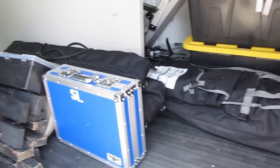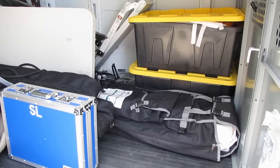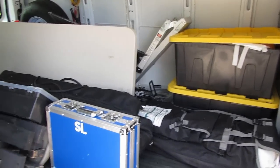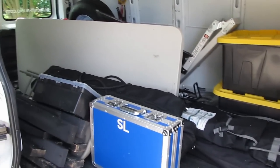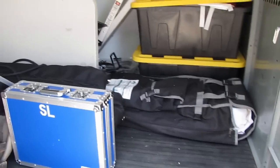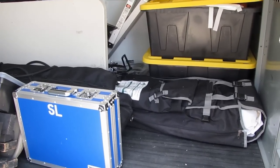And we used to put all this stuff into the trailer, but with space being a premium in the trailer, we just decided to use this. Normally we don't put anything in here, but all of this stuff here would go in the trailer, but this time, no. So we're going to give this a try. I think it'll work. It does give us a little bit more room in the trailer to put things and to move around if we have to.